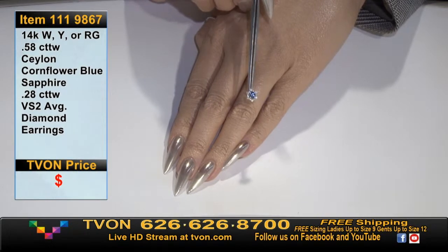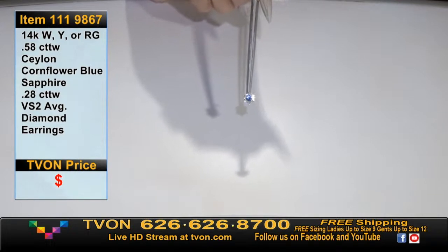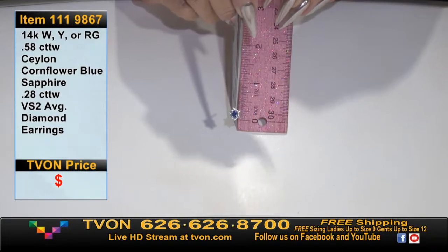So when you have that in your ear, I'm just moving them a little side to side, and you're seeing that beautiful flash, almost as if it's a blue diamond. But diamonds, yeah, that would never be that color, right? Not in a natural diamond, at least. Look at that idea here that, if you will, the diameter is a little over 1/4 of an inch.